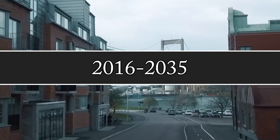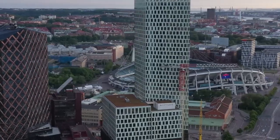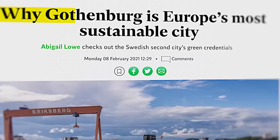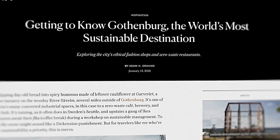From 2016 to 2035, over $100 billion is being invested into expanding infrastructure like the city's port and metro system, as well as building some 55,000 new homes. But Sweden has one of the best sustainability records in the world, and Gothenburg is no exception. So how do you maintain that reputation while doing so much construction work?